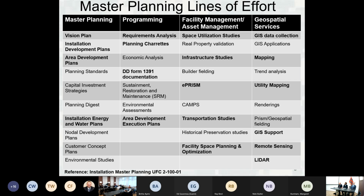And for geospatial services, a lot of remote sensing, LiDAR, GIS support, helping the garrisons update their data and their information, doing trend analysis, mapping, as well as the GIS data collection and consolidation for the different garrisons. So these are all the work that you guys are supporting us in doing. We've included a reference of the installation master planning UFC. It guides a lot of the work that we're doing. So that reference has been a key element in our scopes and in the processes that we're performing the work that we're doing.